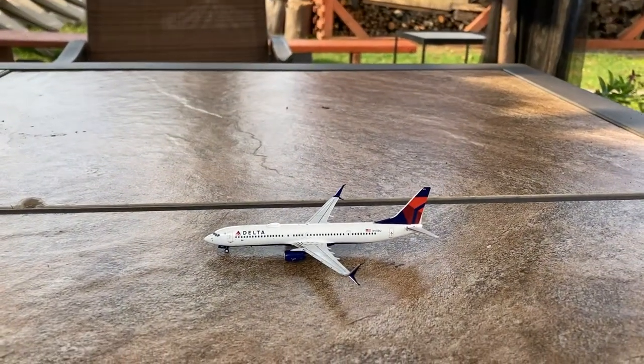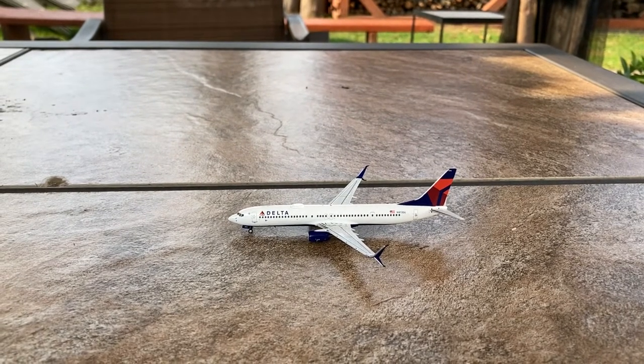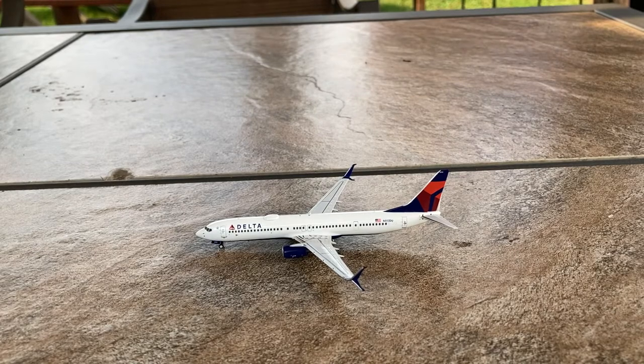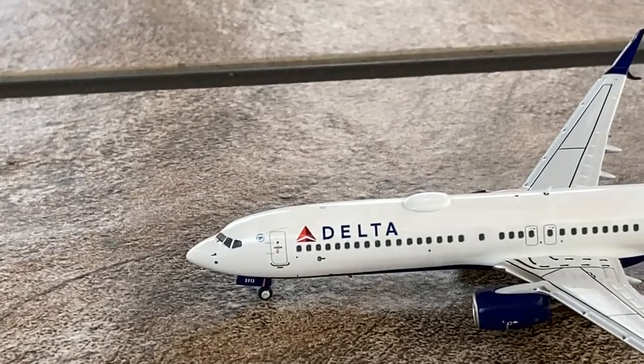Okay, now this looks like a really good model, and that being said, let's start off the detail segment. I just realized this, but it's a bit crazy. I actually did fly on this exact aircraft from Salt Lake City to JFK back in July of 2018. I actually didn't even realize that until now. It's the same exact registration. But yeah, I'm going to stop talking, and now let's start off with the detail segment.